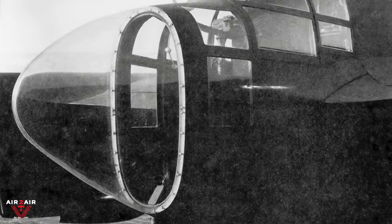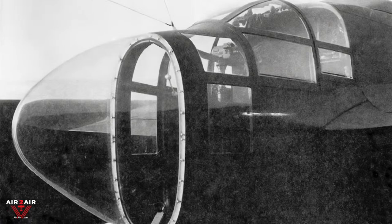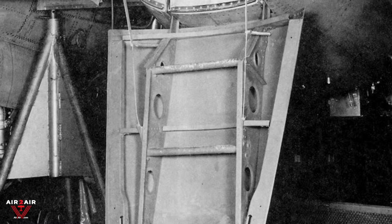The forward canopy in the XP-61 featured contiguous, smooth-curved, blown plexiglass canopy sections facing forward, in front of the pilot and the gunner. Beneath the forward crew compartment was the nose gear wheel well, through which the pilot and gunner entered and exited the aircraft.